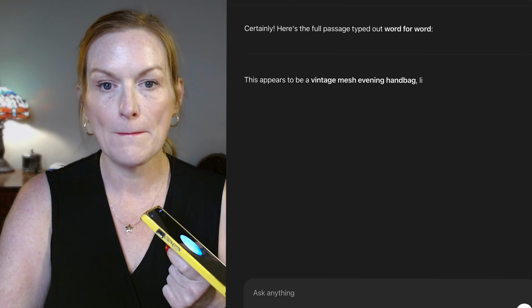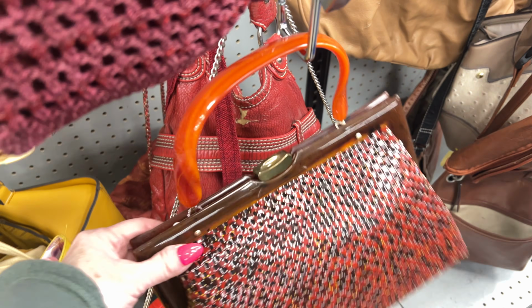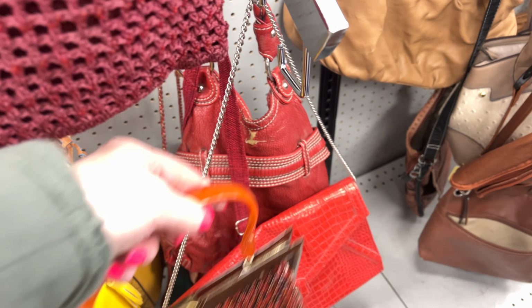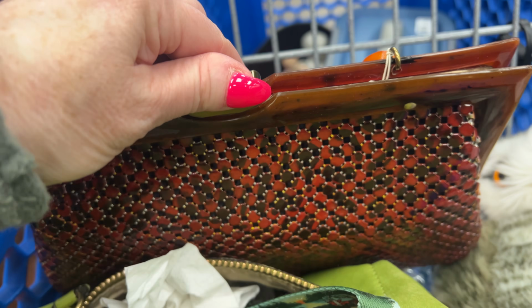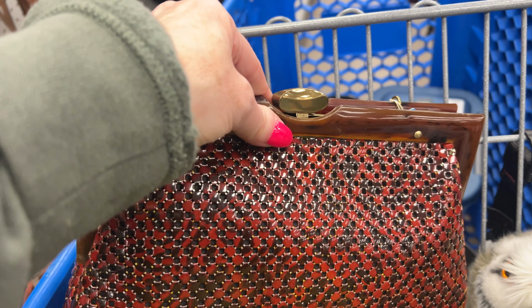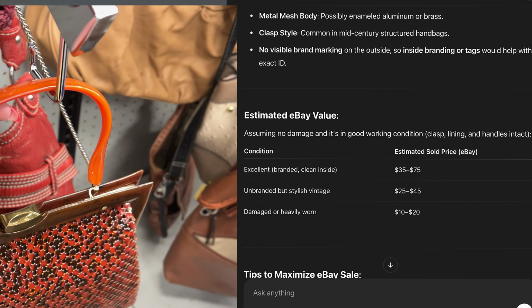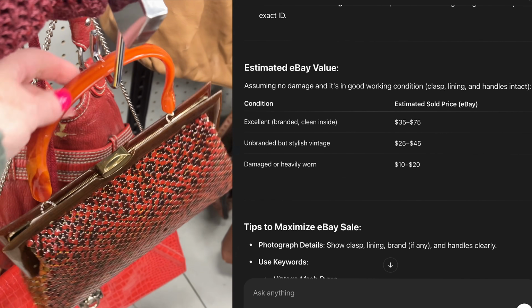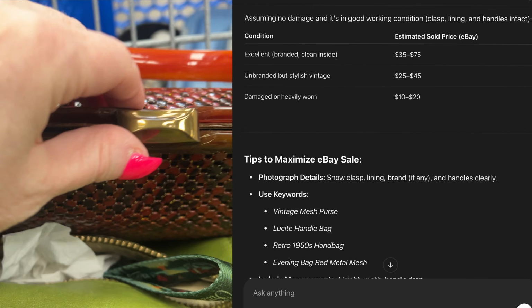This appears to be a vintage mesh evening handbag, likely from the 1950s to 1970s, possibly made by brands such as Whiting and Davis, Dorian, or Glow Mesh, all known for metal mesh purses. The orange marbled lucite handles and hard frame are strong indicators of mid-century style. The body is a metal mesh, often enameled in bright patterns like the red and black seen here. Lucite handle and frame, swirled orange suggests 1950s to 60s. Metal mesh body, possibly enameled aluminum or brass. Clasp style, common in mid-century structured handbags. No visible brand marking on the outside, so inside branding or tags would help with exact ID. Estimated eBay value, assuming no damage and it's in good working condition, clasp, lining, and handles intact. Excellent if branded, clean inside. Unbranded but stylish vintage, $25 to $45. Damaged or heavily worn, $10 to $20.